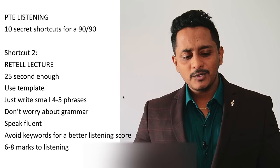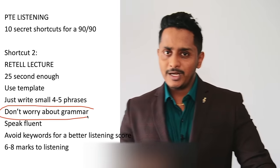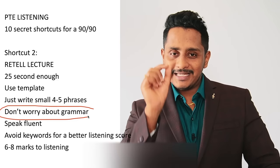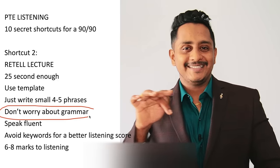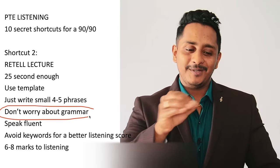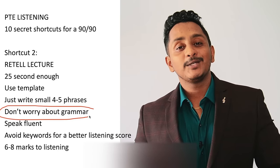25 seconds you speak, use a template. Don't worry about the grammar. This is the secret shortcut. When you speak, you don't have to worry about grammar in speaking. You worry about grammar, gone case. You try to fix it. Correct? You try to speak perfectly and there the marks go for a toss because you will be fumbling.